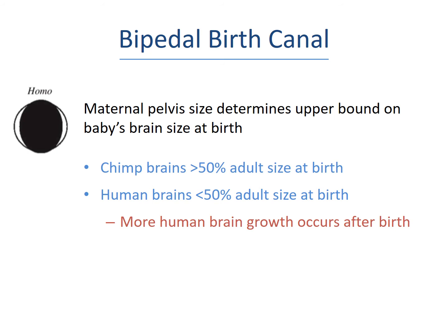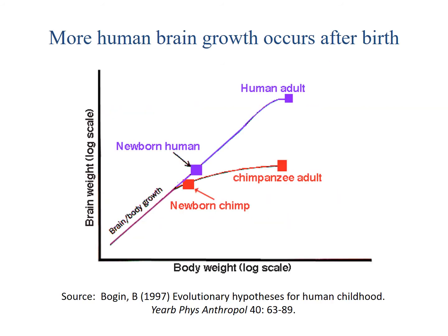More brain growth occurs after birth among humans than it does in our closest living ape relative, the chimpanzee. Chimp brains are over 50% of adult size at birth, but human brains are much less than 50% of adult size at birth. Here's a graph that shows that. It shows that more human brain growth occurs after birth. So here we have a newborn human and an adult human, and it's the height difference between these time points that shows the amount of brain growth that occurs after birth. Compare that to the height difference here of the chimps, and you'll notice much less chimp brain growth occurs after birth.